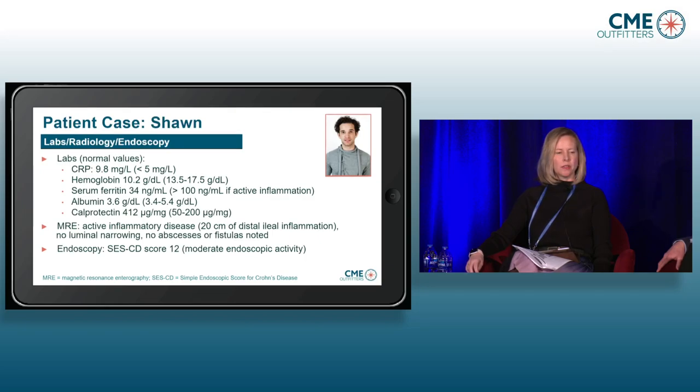Distal ileum shows disease, no luminal narrowing, and thankfully no abscesses or fistulas are noted. His endoscopy score, his SES-CD score is 12, which indicates moderate endoscopic activity.